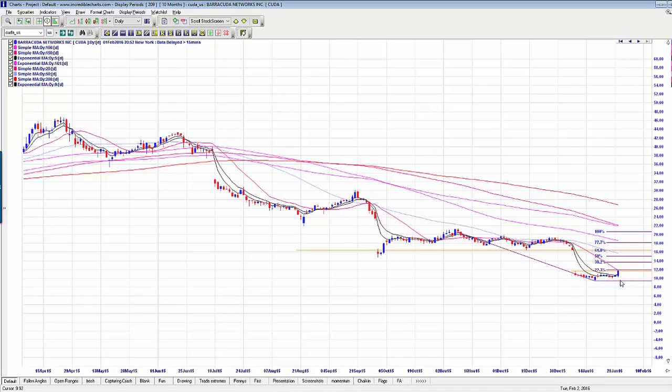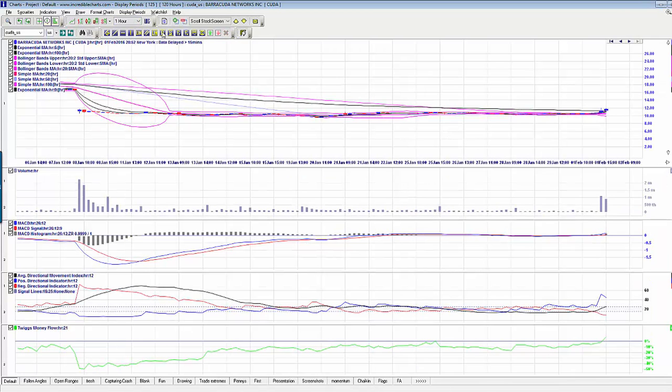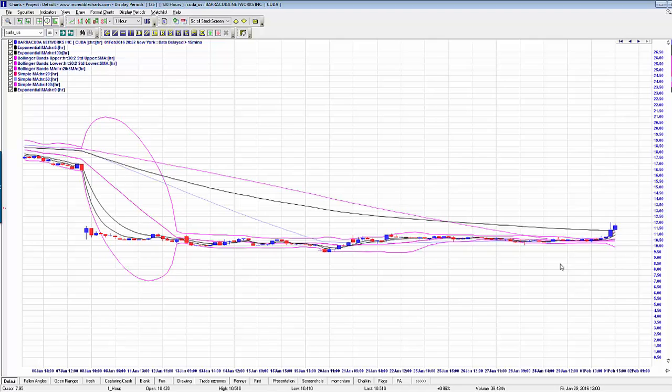So we're looking at either a continuation trade, and you'll see that kind of makes sense when you look at the hourly chart. You can see the way that that's moving, just lifting very, very quickly off the moving averages. So we wait for it to break a new high, confirm the momentum, and get in around that 1209 area.